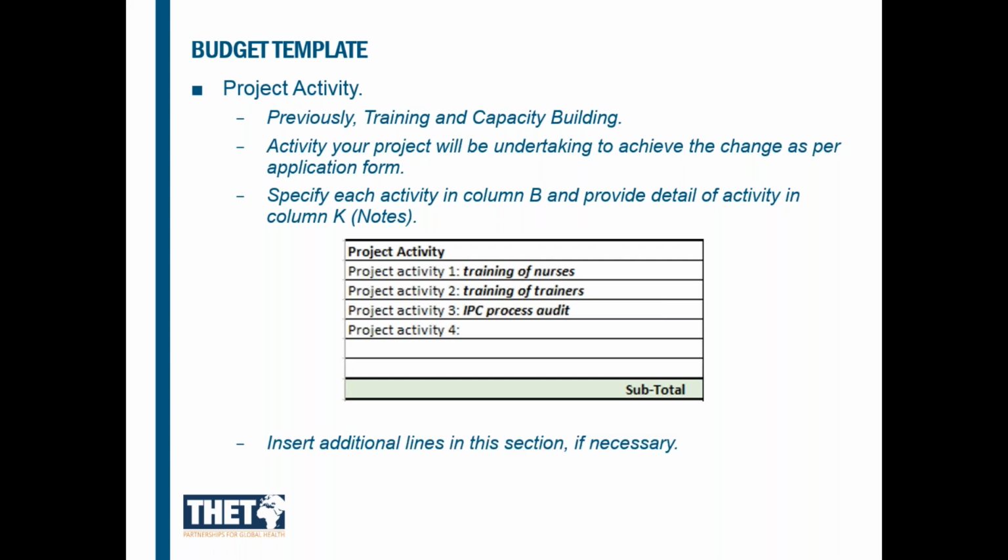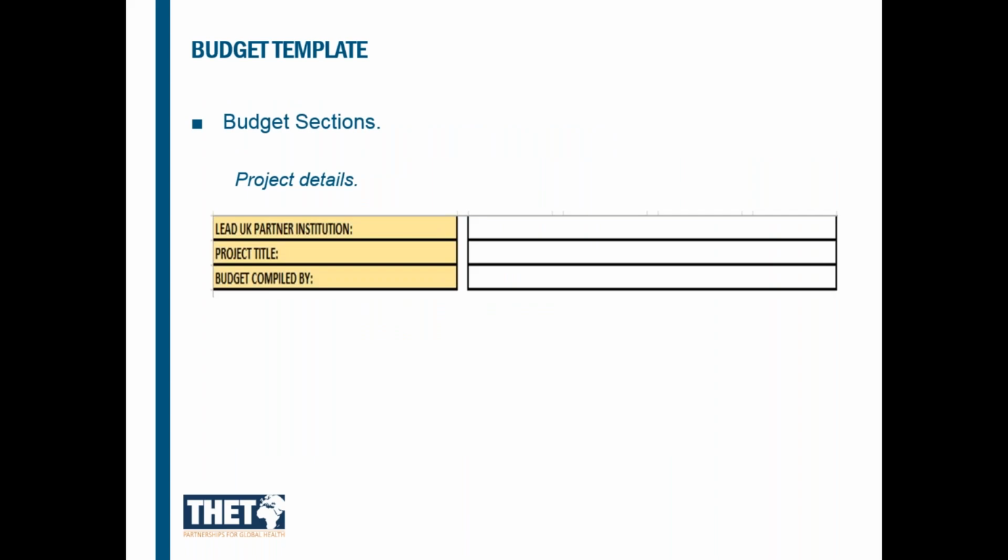So as Sophie said, just to add here, you can add any additional lines if you need to on this section if you're doing more than 4 activities. Okay, so when completing your application, we recommend that you complete the narrative part, where you can set out your changes and activities, before attempting to do the budget.